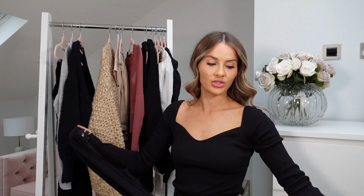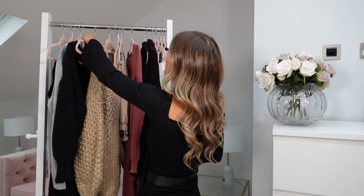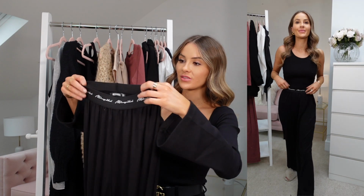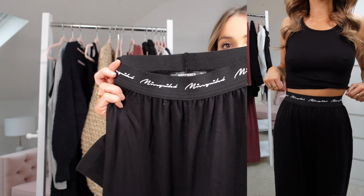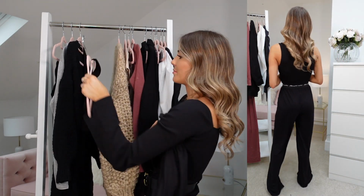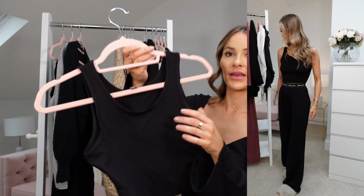This is similar to what I just showed you, but it does have some branding on it, and it isn't a t-shirt. Again, they're just high-waisted, flowy, straight leg trousers. They have a little bit of branding around the waistband there. This is really, really soft elastic, so I think that's actually going to be really nice and comfortable. Comes with a matching little tank top like this, and it is cropped, so you will see a little bit of your stomach through it.